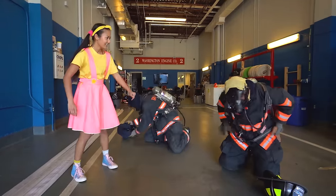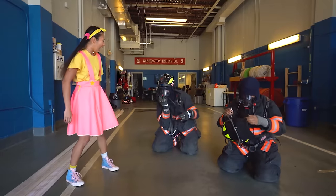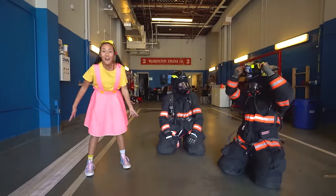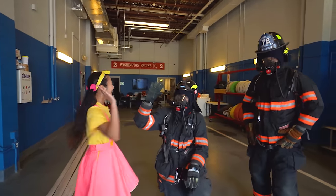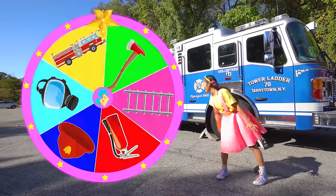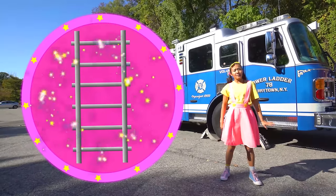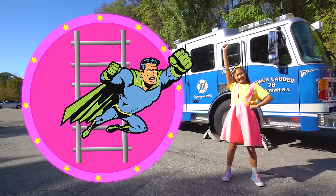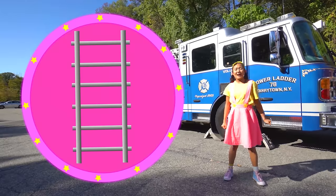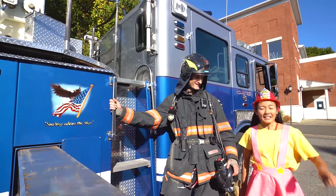We're getting to the last part. Superpowers to do that. Their superpower is their awesome ladder. Come on, Captain Nick will show us how to use it. Time to get onto the ladder. Captain Nick will show us how.